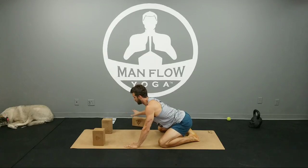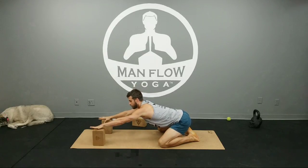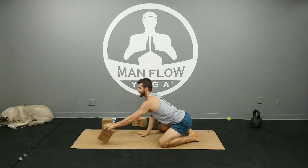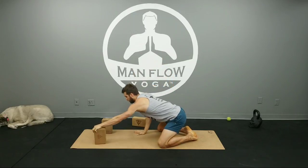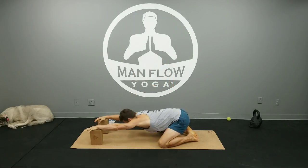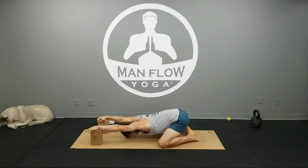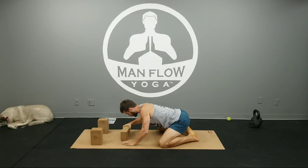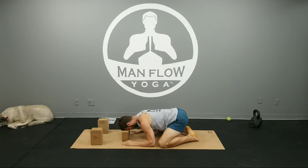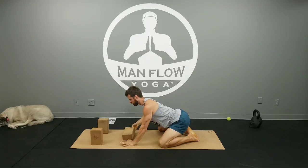So what we're going to do, hands on top of the blocks. The way I like to grip the block here is like this. I like to have my fingers come over the top and kind of grab the block, so I've got some active grip. And then relax my forehead toward the ground. This is where the block can come in handy, so that third block, or stack of books if you're using that. I just like to rest my forehead on the block here. That way my neck's just not hanging awkwardly.